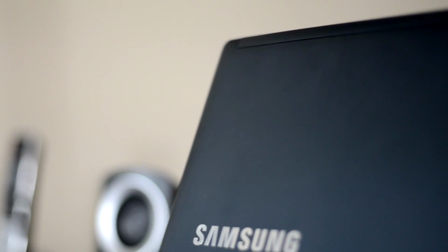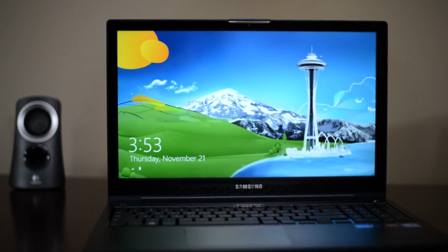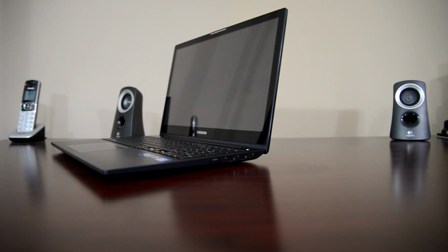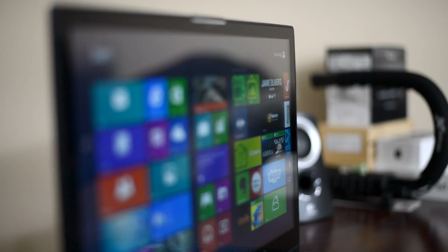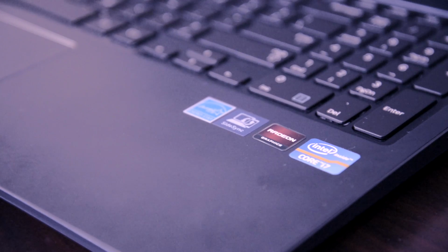Almost 2 years ago, they launched a series called the ATIV Book series, which combines both the usability of a touchscreen and adds the functionality of a full notebook. And this is their high medium point product called the ATIV Book 6. It has a 15.4-inch widescreen touchscreen with a resolution of 1920 by 1080. It runs Intel's Ivy Bridge Core i7 at 2.4 GHz and has a 1GB AMD Radeon 8770M graphics card.